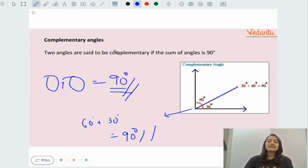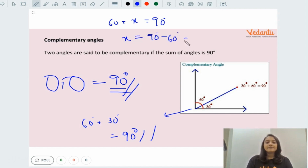So whenever I say 60 and some other angle x are complementary angles, that means you immediately write that the sum is equal to 90 degrees. So what is x here? 90 minus 60, that is equal to 30 degrees. So that's how you find the complementary angle.